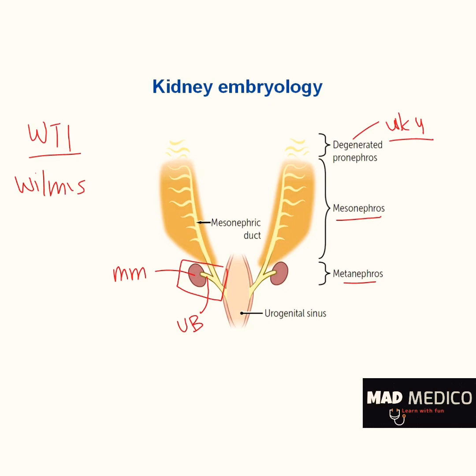Now, the ureters develop as solid cords and are canalized later in development. The ureteropelvic junction, or the UPJ, which is where the ureters connect to the renal pelvis, is the last to canalize and therefore the most common site of failed canalization. This leads to obstruction of urine flow and hydronephrosis.